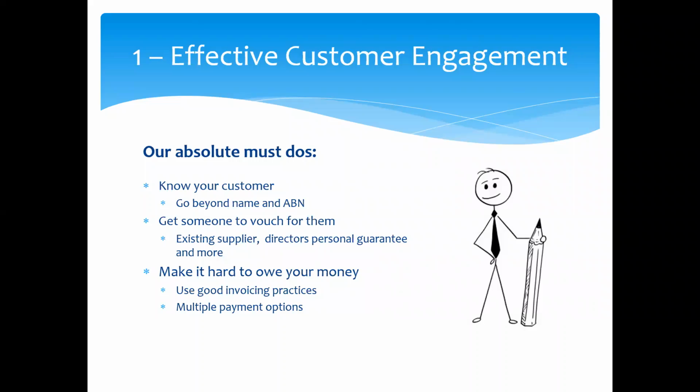And then finally, in terms of the effective customer engagement process, making it hard to owe you money. Use good invoicing practices, have lots of different ways that people can pay you.